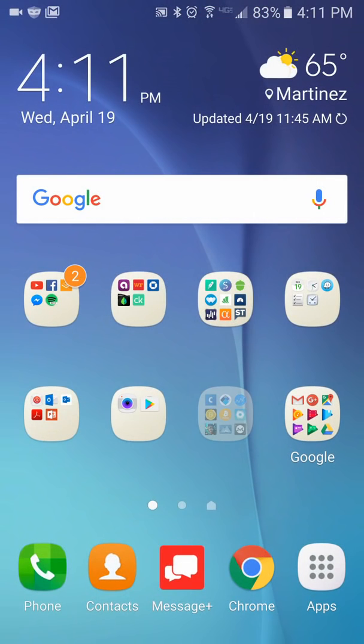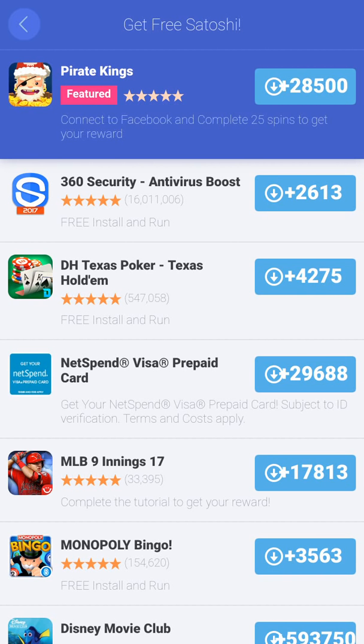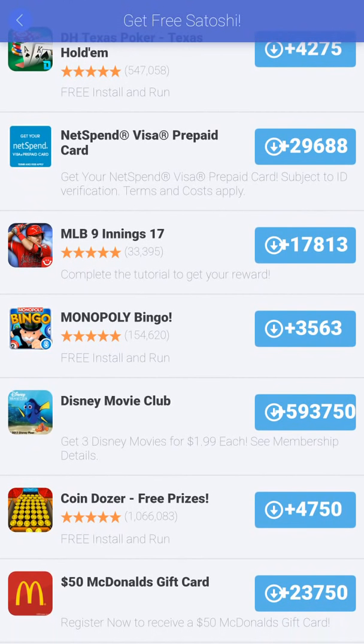Now the other app that I use, this Free BTC, they collect what are called Satoshi, which is the same exact design. You're creating blocks, you're creating Satoshi, whatever you want to call it, every 30 minutes, and you get 500 every 30 minutes. And if you click the Bitcoin symbols, which are these two B's on the left and the right here, it'll also give you tasks. Whereas in Pirate Kings, you connect to Facebook and complete 25 spins to get your reward. And your reward would be 28,500 blocks. And then you can scroll down the list. You have a bunch of options here. You can play Monopoly. You can get a free install and run Monopoly, and you get 3,500 blocks.